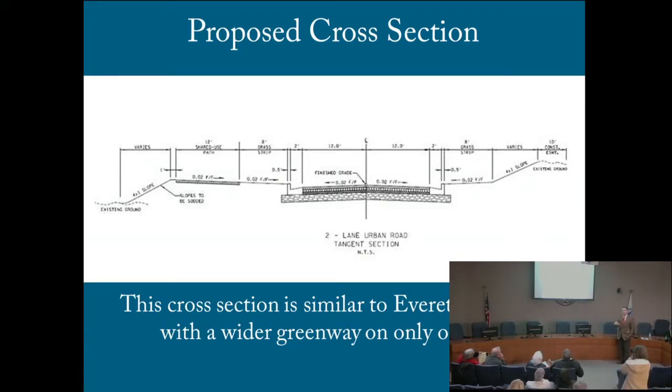Because as we do the construction, those trees unfortunately will have to be taken down as part of the construction project. But the goal is to replant along that area so that we can get those trees to grow back up again in the next few years. You'll have a nice corridor approach coming through that Union Road area.